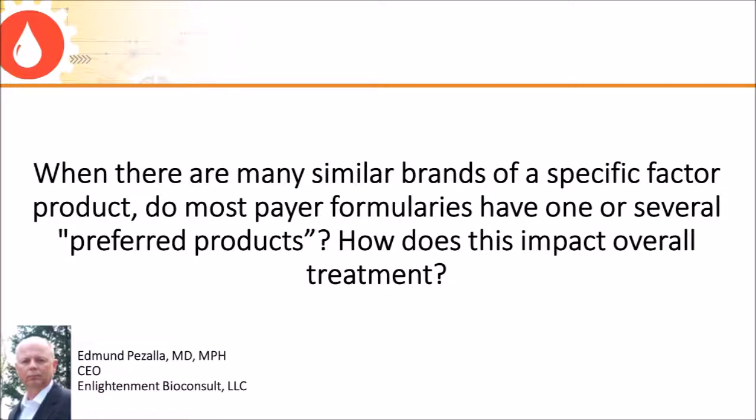It's rare for a payer to have just one preferred product in this particular category. If they have preferred products, it's likely that they'll have a couple. Now, it may be that these preferred products are in different groups, categories, so there might be one longer acting, one shorter acting, but it really depends very much on the payer. And the impact here varies somewhat depending on the plan and the benefit design.